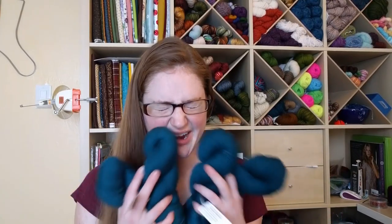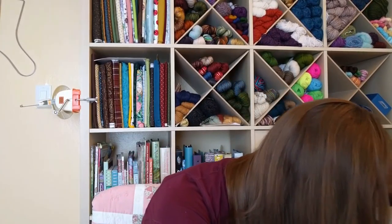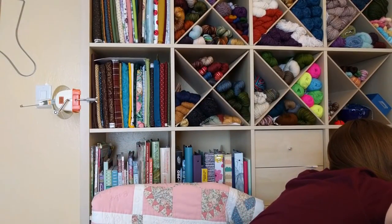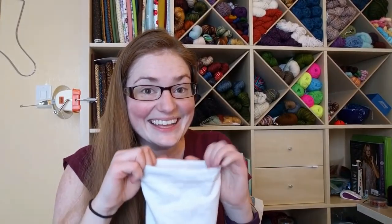820 stitch cast on. What is that? Oh, wait. So that is my yarn haul. And the next part is a little bit exciting. Surprise! I got a spindle.